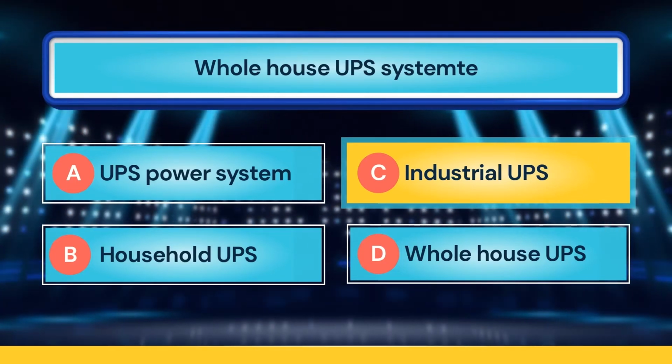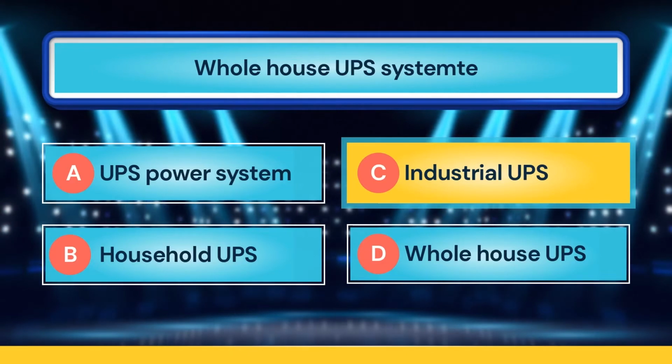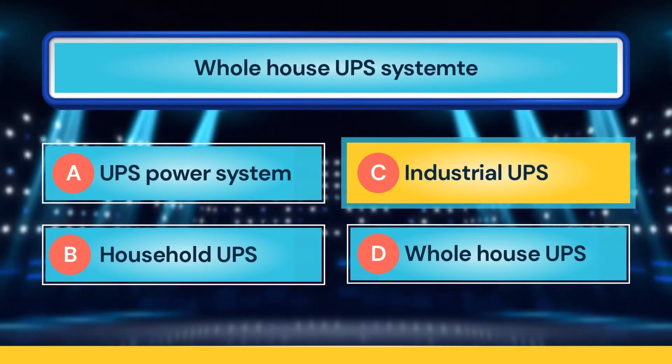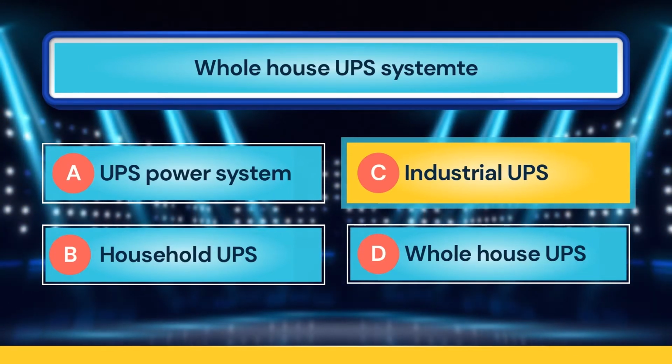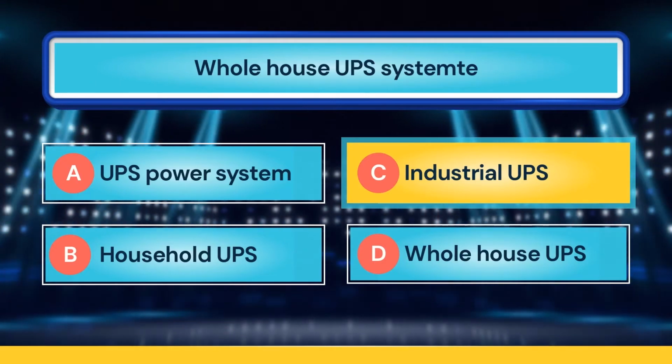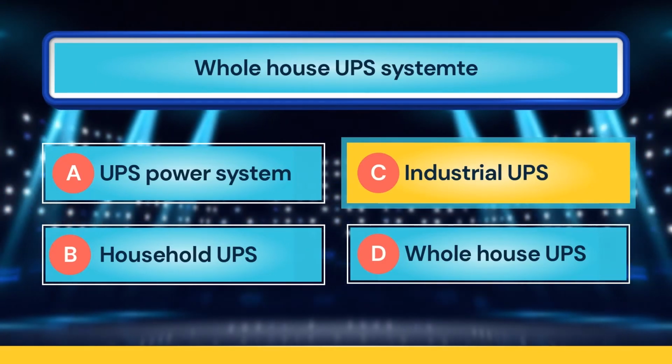Third, household energy storage UPS, especially the popular whole house UPS system, forms a local power supply network and uses lithium battery as the energy storage system. The whole house UPS system is the focus of our introduction.